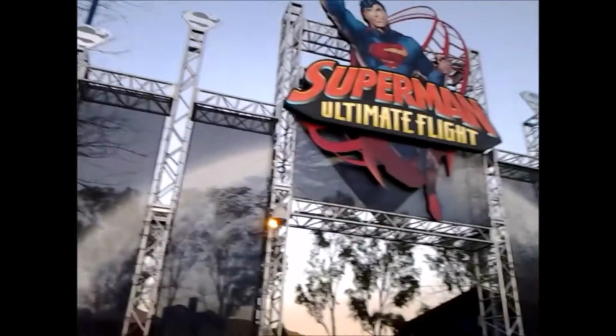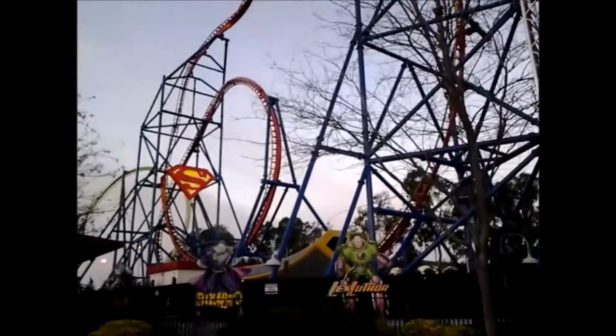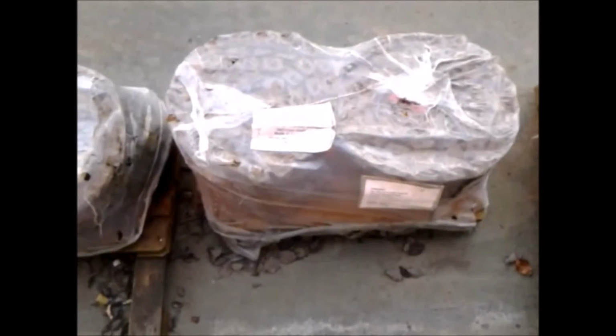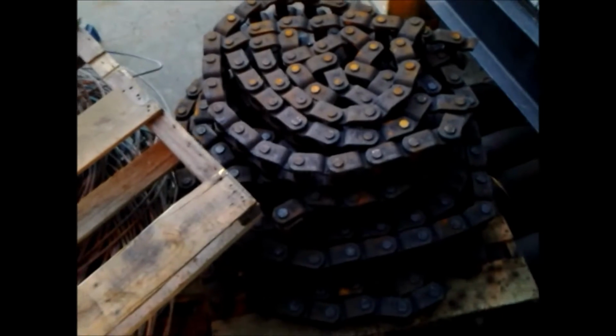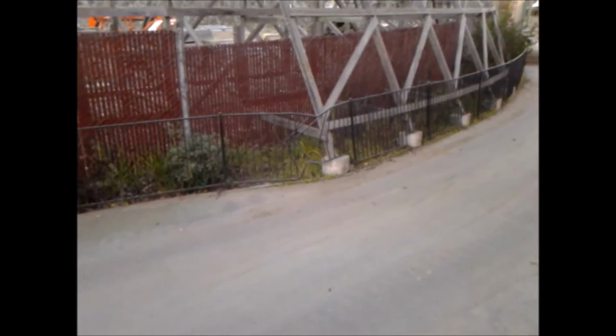Exciting news, Superman Ultimate Flight was finally working, so I was finally able to get some shots from the queue. The main important part is that the chain is on site. It hasn't been installed yet, but it's still on site. It's a good sign. See Roar's old chain there. Yeesh, I wonder how that happened.